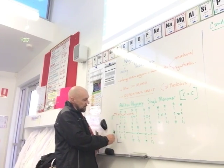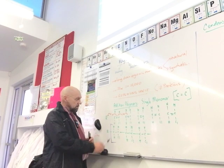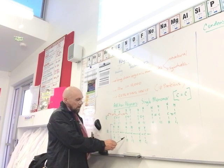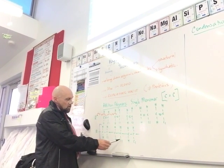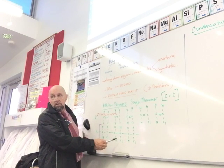So we start anywhere, it doesn't matter where you start. I'm trying to work out what the monomer is. So I'm going to start here, got carbon, HCl, and I've got carbon and a HCl. You can obviously see, hopefully, that it repeats itself. This is a simple addition polymer.